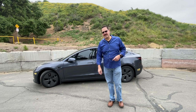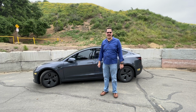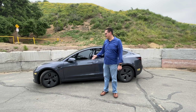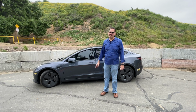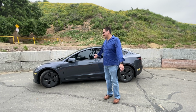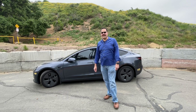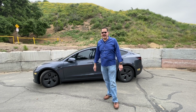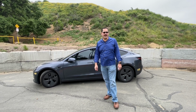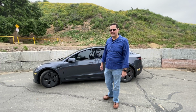I really can't imagine driving anything else right now for the crazy schedule that I have, and I can't imagine what would do what this car does in the same way that it does it. So overall I'm very happy with the purchase, and I recommend it. I'm not saying you have to go buy one, but if you're interested in one of these, I would say go ahead and do it.